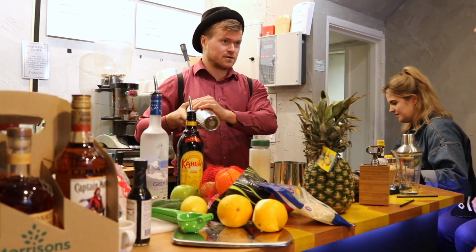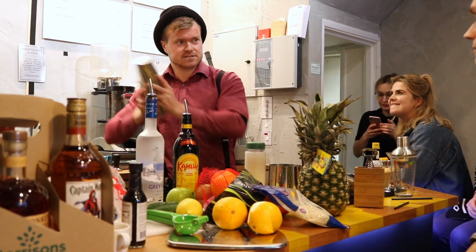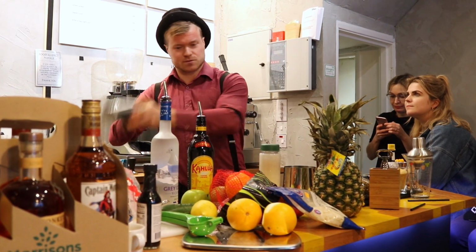Classic whiskey sour is a dry shake. Dry shaking means shaking without ice, and that's again to give more foam to the cocktail.